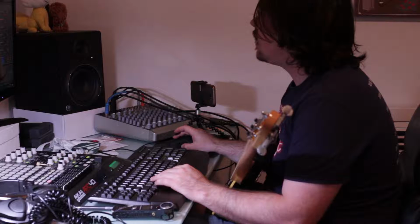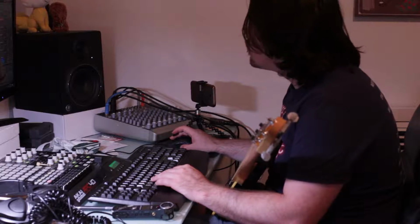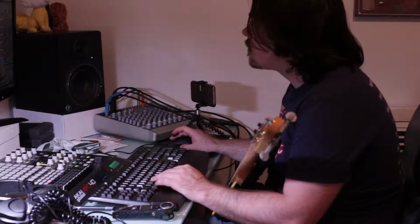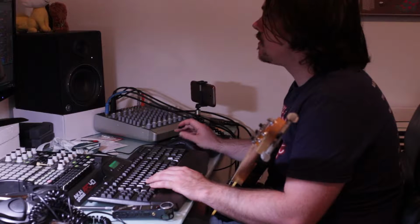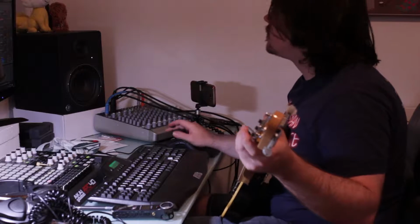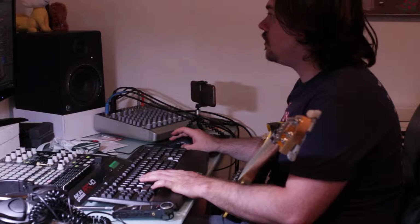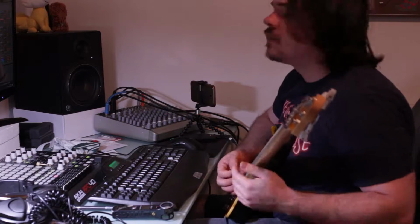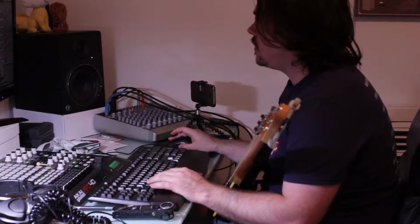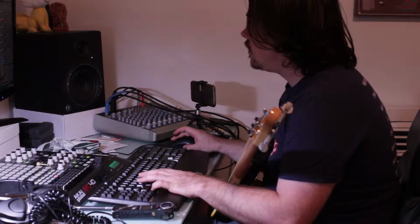All right, sweet. So we've got our initial little guitar riff. Like the second one way better than the first. Yep, that's a pretty cool little main riff. Let's double track this. Sweet. Got that in there.